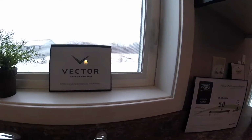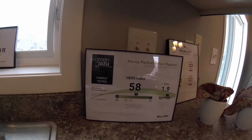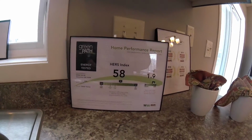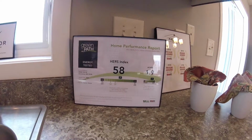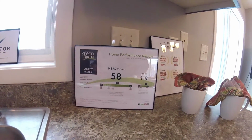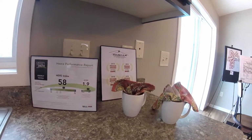Semler Homes are energy tested, and you're provided with a Minnesota Green Path Home Energy Report that typically shows our homes are 42% more energy efficient than other newly constructed homes. Semler Homes is also a four-year Reggie Award-winning builder.